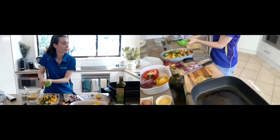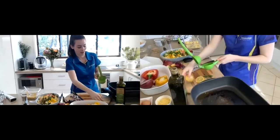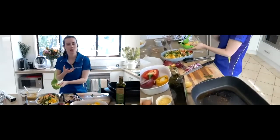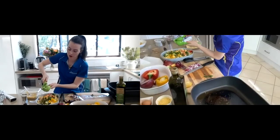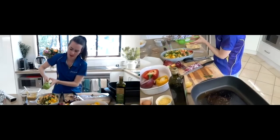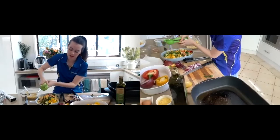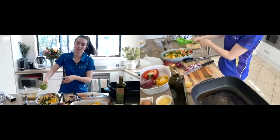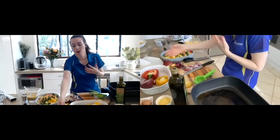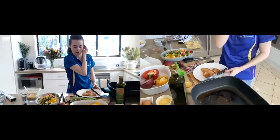Laura, Julie just asks in the chat box, if you're unable to get fresh herbs, what would you suggest using instead for flavour? You can definitely use dried herbs. Mixed dried herbs would be great, or even dried parsley, but sometimes mixed herbs is a little bit easier to find. And as I mentioned before, if you want to put in some spices you're a fan of, something like paprika, ground cumin and ground coriander, you could also pop those in too, and those are great for flavour.